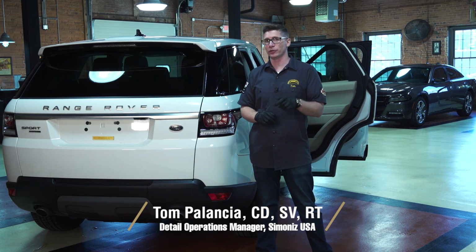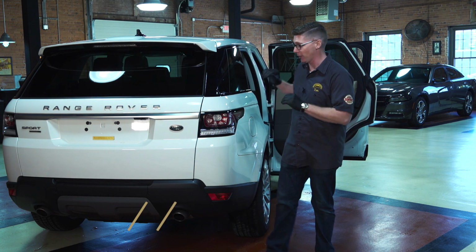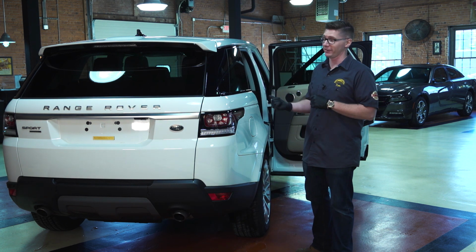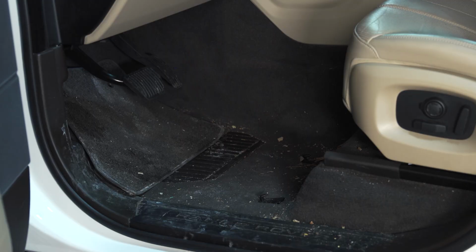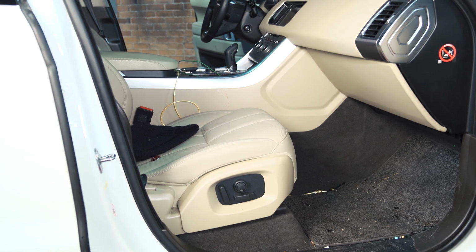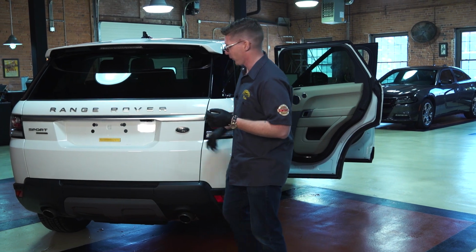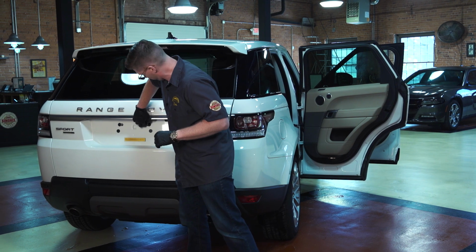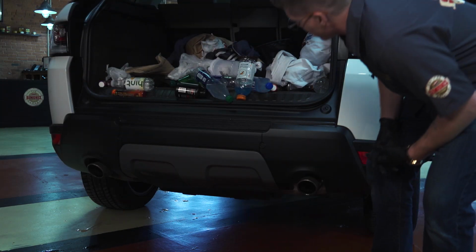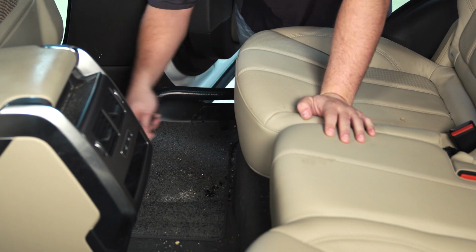If you saw the last episode, we were working on this 2016 Range Rover Sport. The outside was pretty bad. We cleaned it up, now we're starting to get in the inside. It's also pretty bad. There's dye stains, there's broken glass, the leather looks in bad shape, the vinyl's in pretty bad shape, and there's a pretty significant odor. So we're just trying to open it up and see what we have to work with here. Looks like we got our work cut out for us.